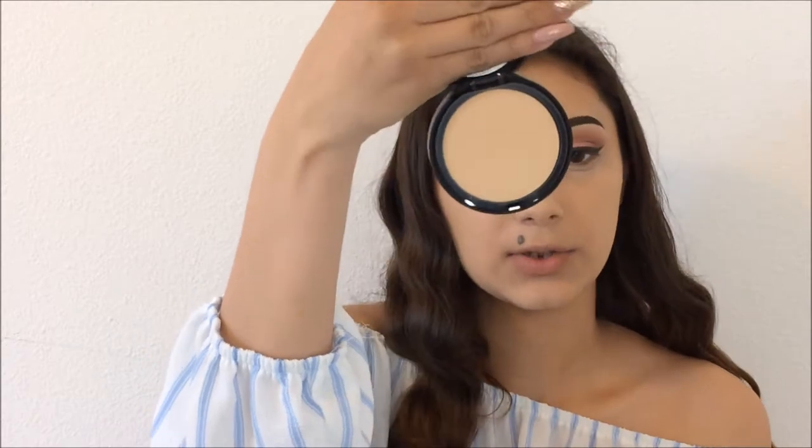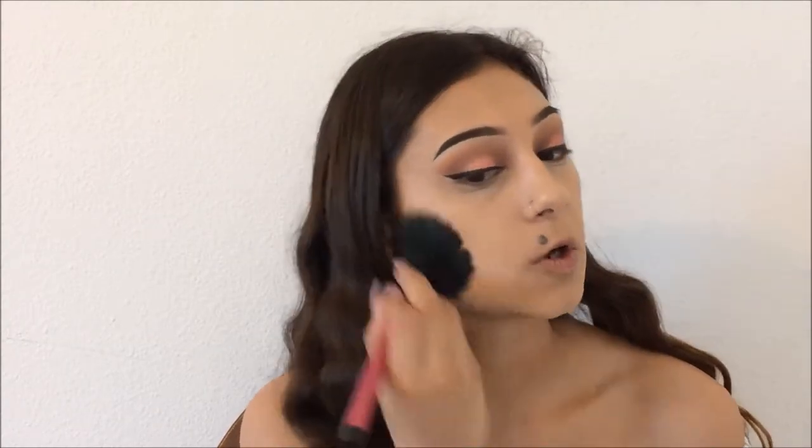Now I'm going to set my face with this new Bare Minerals Bare Pro Performance Wear Powder Foundation. This is just the powder foundation, and I got it in Warm Light. Just a little black sleek foundation. Looks like this. I'm just going to be setting my face and then wiping away that No Color powder.